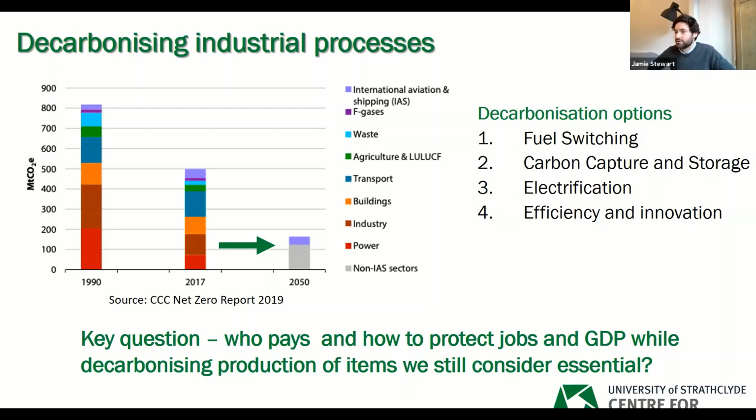So I've highlighted four of the options here. One might be fuel switching. In a process at the moment that uses natural gas for heat, there could be an option to switch that to a low carbon hydrogen. The other option, which I'll talk through in a bit more detail, is carbon capture and storage. This would be bolting on carbon capture equipment to a current industrial process and storing the emissions permanently in the geological subsurface. There's then an option for some processes to electrify the process. And then a fourth option is obviously looking at efficiency gains and innovation to reduce the emissions associated with those industrial processes.